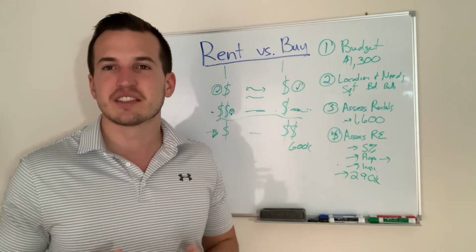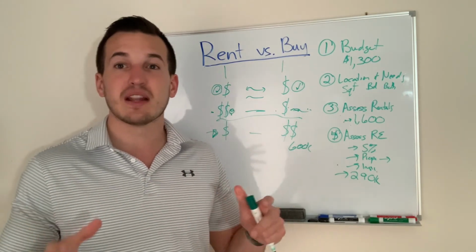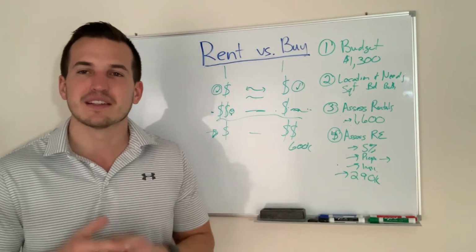So hopefully this gave you some tangible, tactical advice to go after and assess rent versus buy, and don't be lulled into the societal pressure of I need to buy or I'm losing money, because it might not make sense in that scenario.